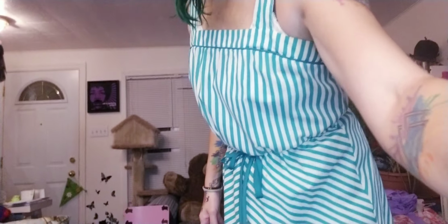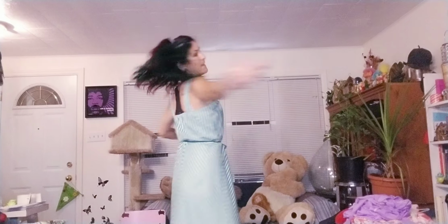Two more dresses to go and then you can run away from me. This one, maybe I didn't need that big old slip, but I don't want anything to slip out. It's very cute. I like this one. It's very summery and cute.